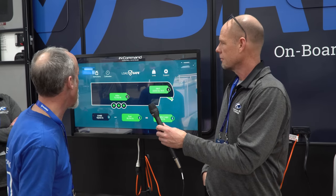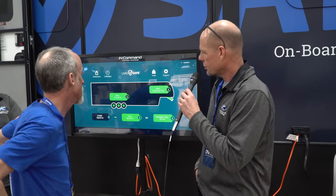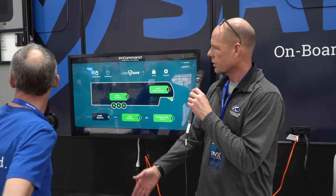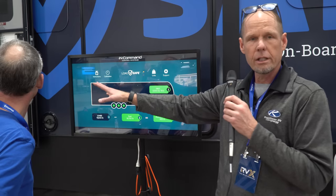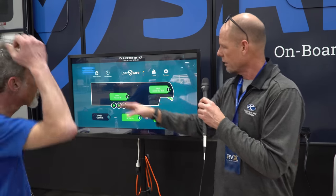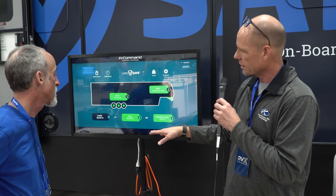Can you demonstrate how the load would shift if we were to move various things within the trailer? Sure, we can go ahead and do that right now. John is going to run back to the back here, and he's going to pull a UTV trailer that we've got loaded in the back out, and we can watch these numbers here move around as he pulls this trailer out the back.